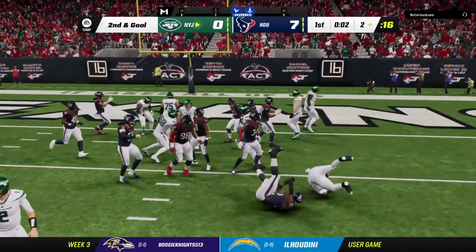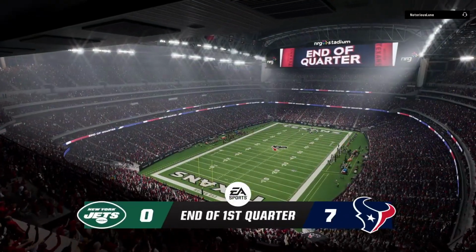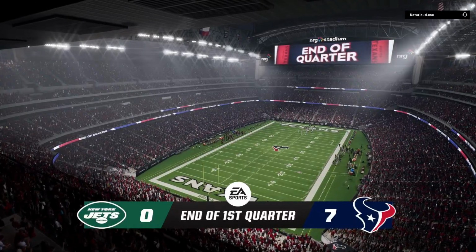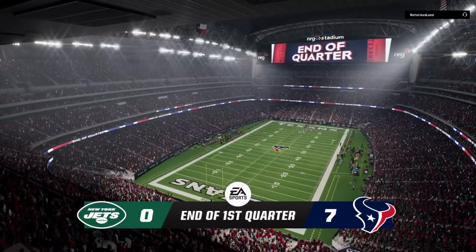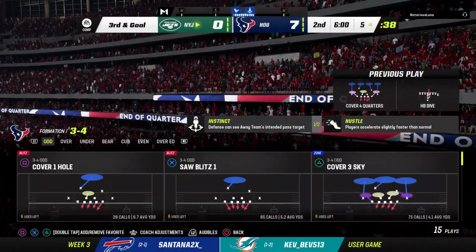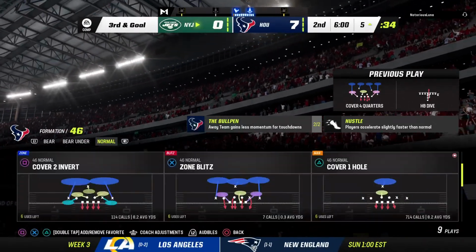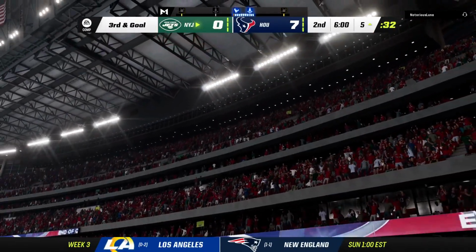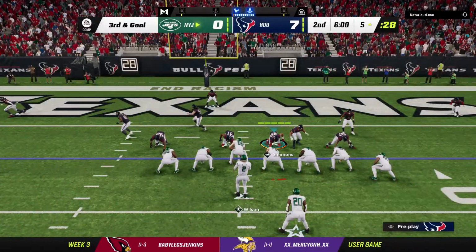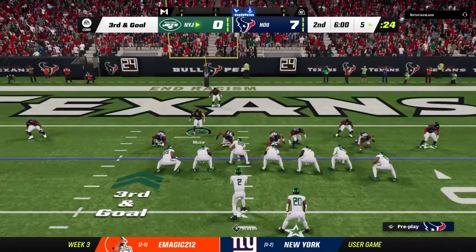They'll try to run with Hall. And he is going to be stopped cold behind the line of scrimmage. They've been denied touchdowns in the red zone twice already. Here comes third and goal.